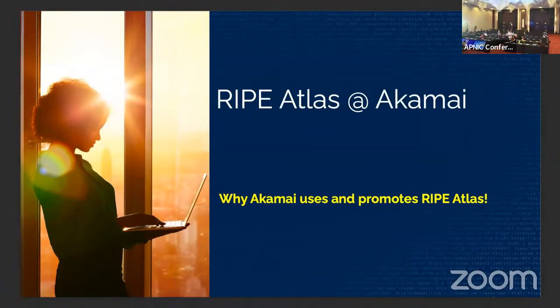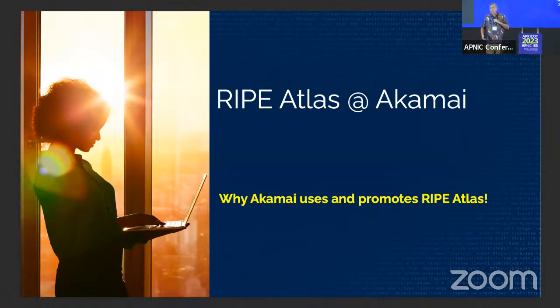Okay, so we had somebody drop. Leah and I were talking anyways about RIPE Atlas work. My name is Barry Green, I work for Akamai right now. Having fun there. I'm a testing geek. I'm doing lots and lots of testing. I go back to, has anybody ever heard of the Benchmarking Methodology Working Group in the IETF?